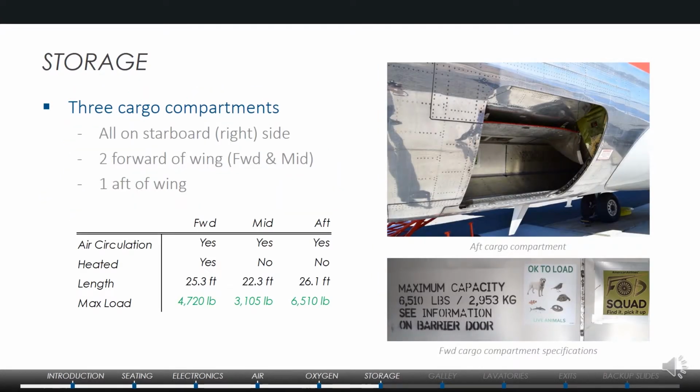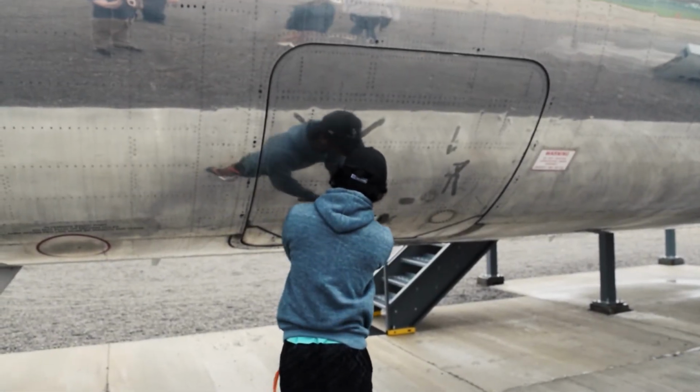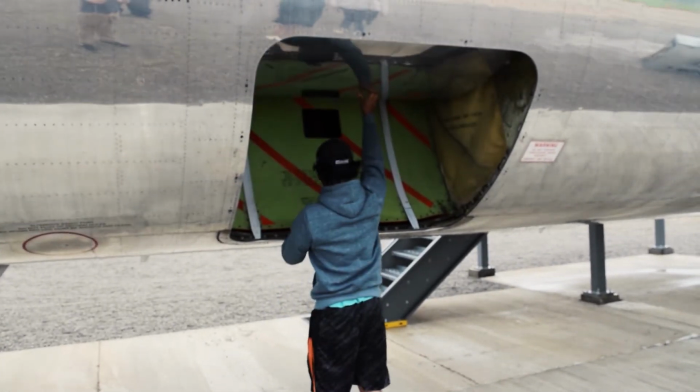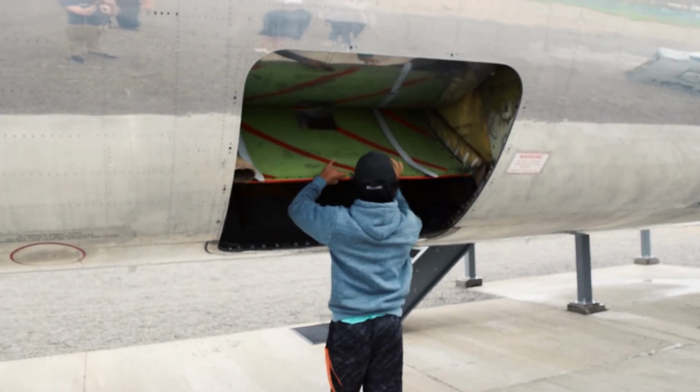The MD-80 has 3 underbody storage compartments. All compartments have the ability to circulate air for pets, while only the forward compartment is heated. The cargo doors open upwards with an extra panel to secure the outer door from falling. This particular cargo storage is temperature controlled and as such can hold warm and cold-blooded animals.